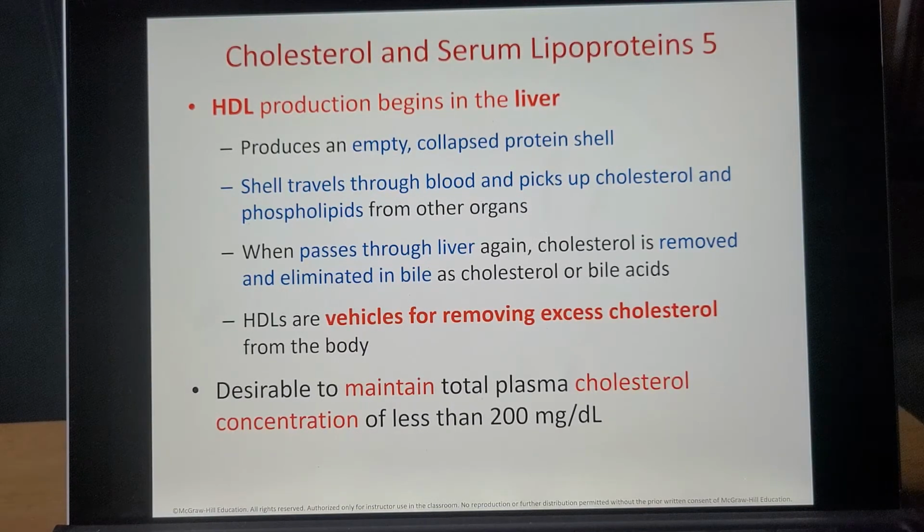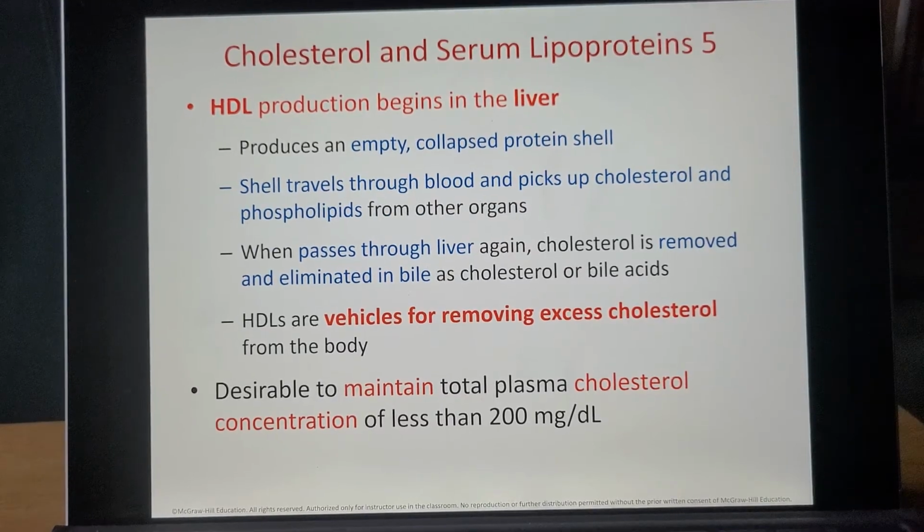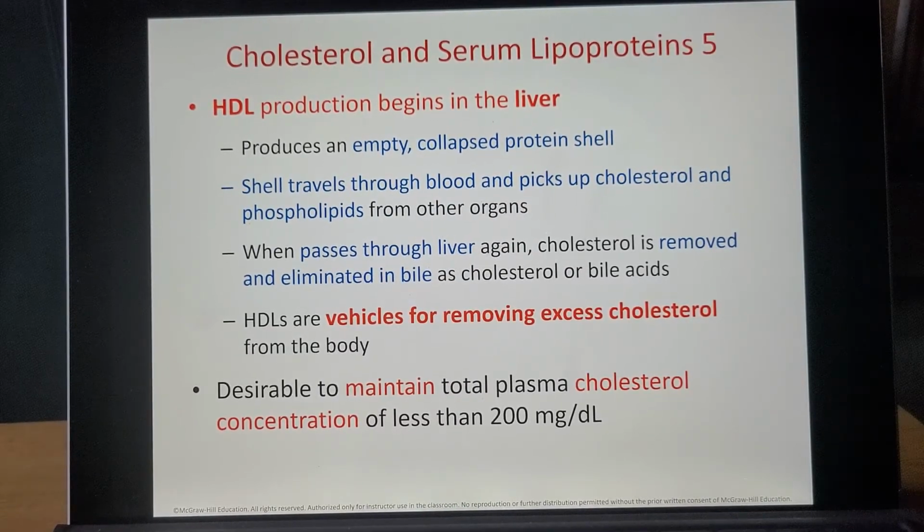So that goes to the gallbladder, and then during your digestion, that excess cholesterol and excess fats are just dumped out as part of the waste product. So unless they get broken down or reabsorbed, they're coming out your back end. Okay, so the HDL, their job is to remove excess cholesterol. So what you're trying to do is maintain a regular cholesterol level of less than 200 milligrams per deciliter. So that's a good level of cholesterol.